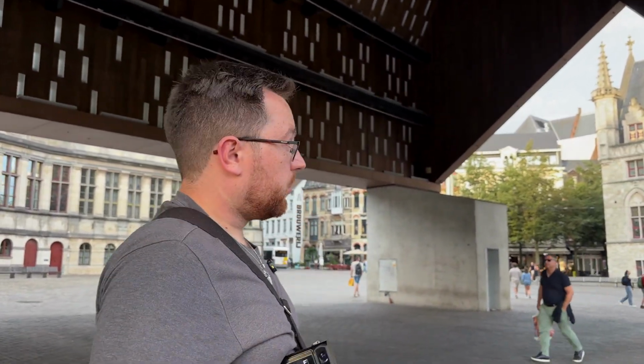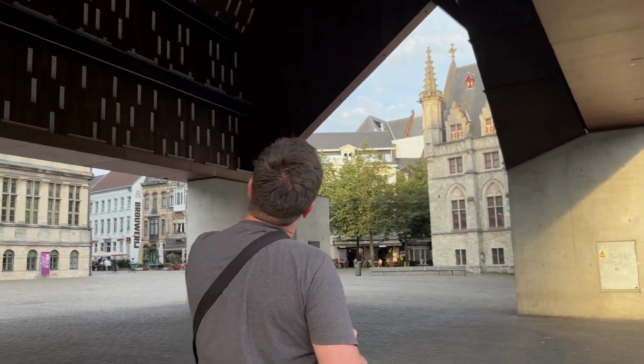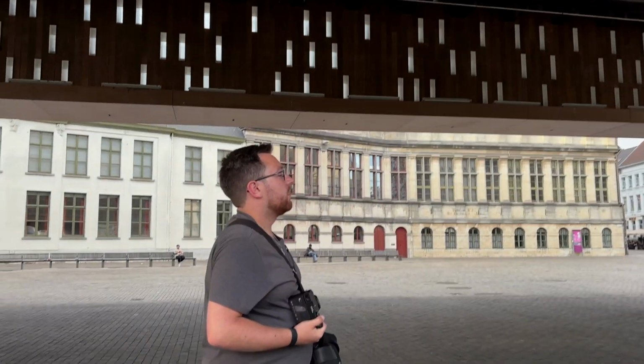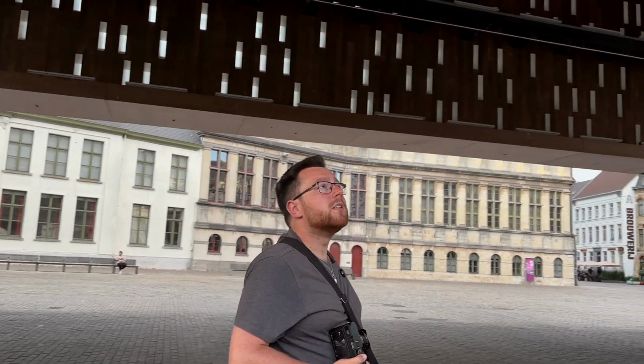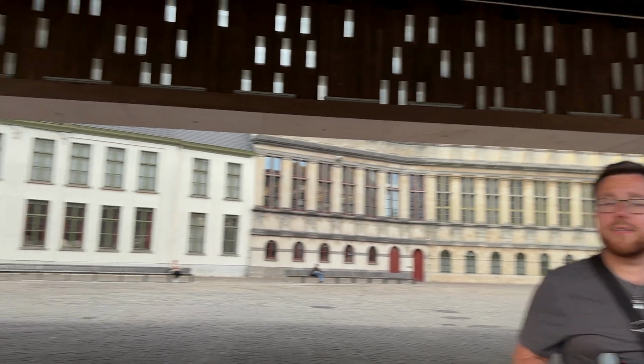Nice bits of shadow as well in the evening time, cutting across. Pretty harsh geometric shapes created. It's a shame that there's no direct sunlight coming from the top, because it looks like there's a ton of cutouts, or at least glass, in some of the roof. So that would create some really cool patterns on the floor. But I don't think that's happening now, especially when the sun's all the way over there.